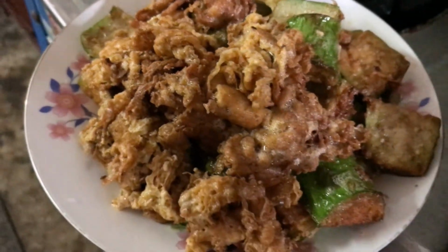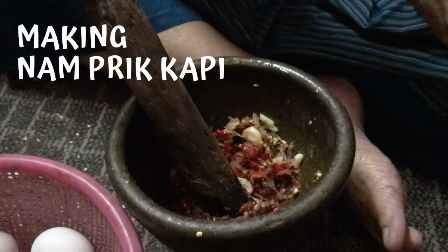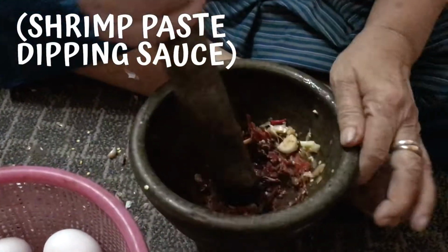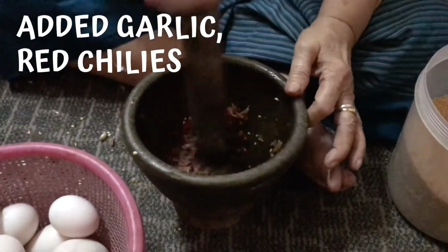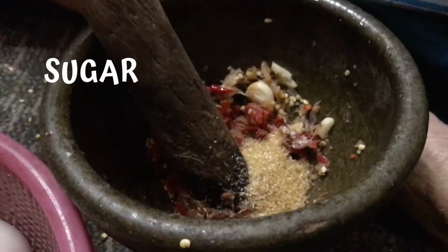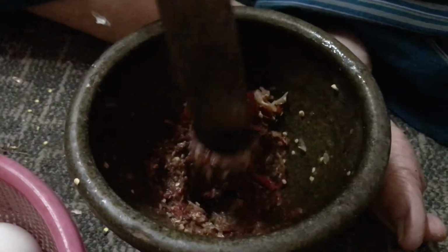Cup now. So she added in her garlic, the red chilies, the shrimp paste, and she added in some sugar. That's what you see right here.